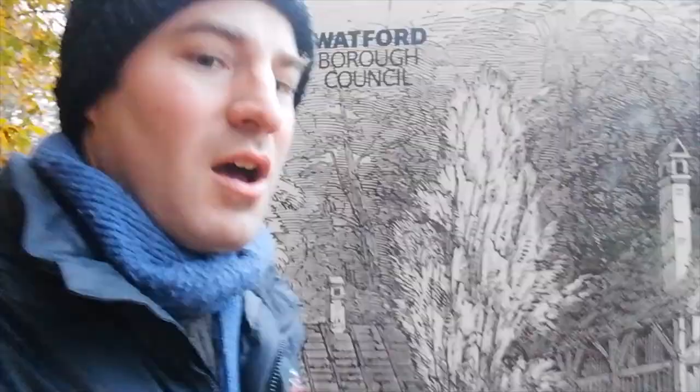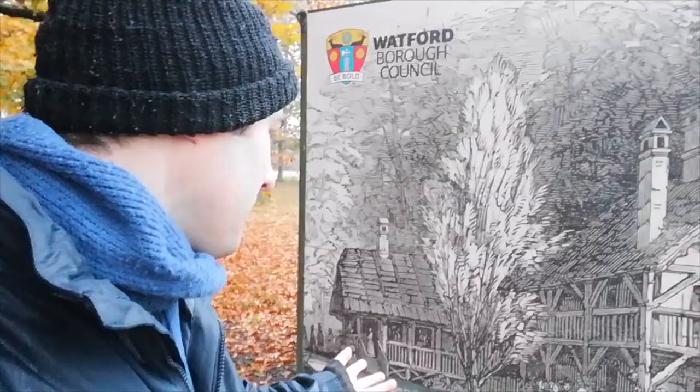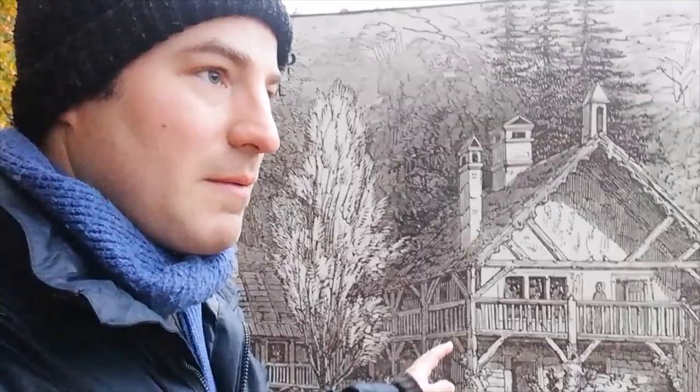Now this one I find quite interesting, and I don't know too much about it, so if anyone watching would like to comment and help me a bit here. It says it's a Swiss cottage built as a summer house in 1820 for the Earl of Essex for his parties and picnics. That all makes sense. Demolished in the 1940s, so I agree with that.